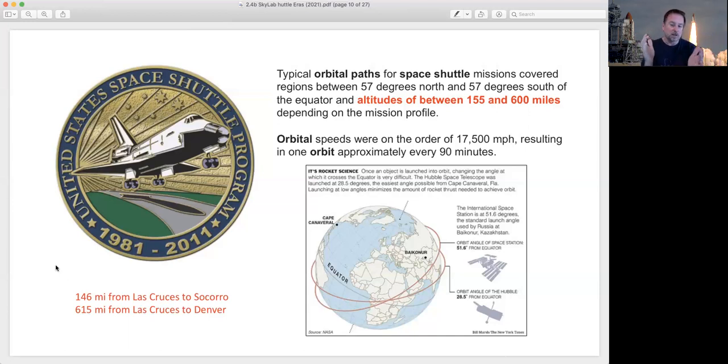Well, I shouldn't say that space is up there. Space is about 100 miles. But the fact is that the space shuttle flies in orbits that are about 155 to 600 miles.